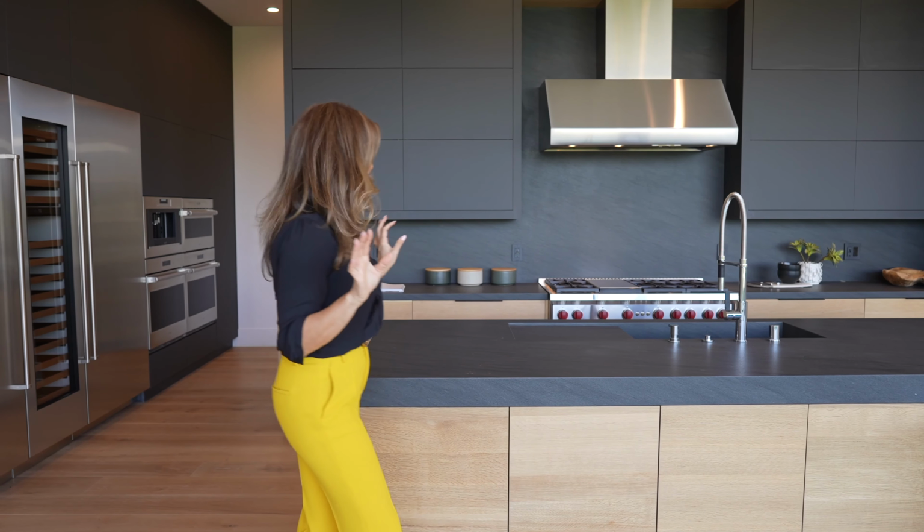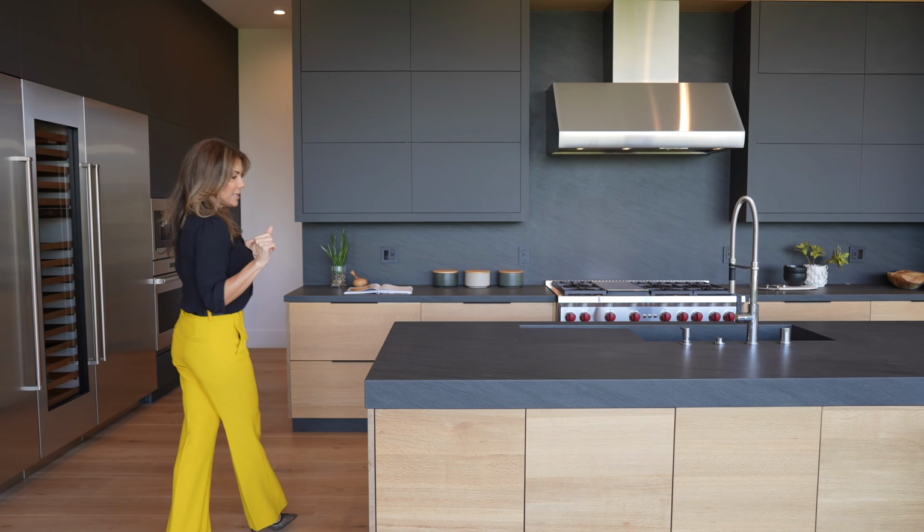Have fun, enjoy. Adi just left us, so it's our turn to explore the entire house. I love this kitchen. I'm gonna take you guys through all of the details.